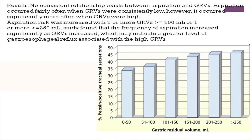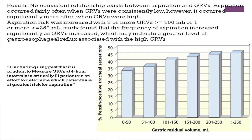The results, they determined that there was no consistent relationship between aspiration and GRVs. However, aspiration risk was increased as you went up, but there were some limitations to the study, and their conclusion is that they suggest that it's prudent to measure GRVs every 4 hours in critically ill patients in an effort to determine which ones aspirate and which ones don't.